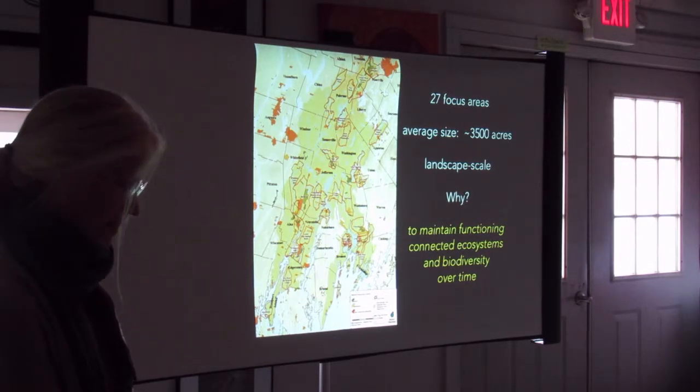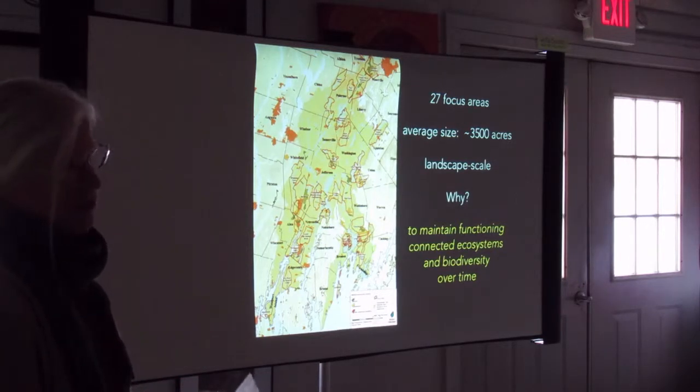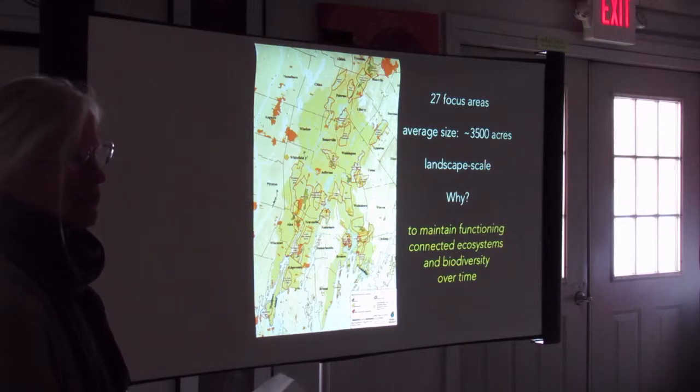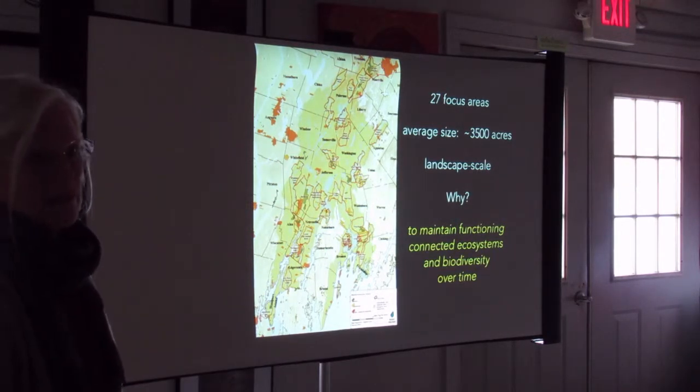And since then, there's been some new data that's come out, that climate resiliency data that I use all the time, and also connected stream networks for trout, that kind of thing. There's a lot of great information in there. We have all the information we need, basically, to do this.